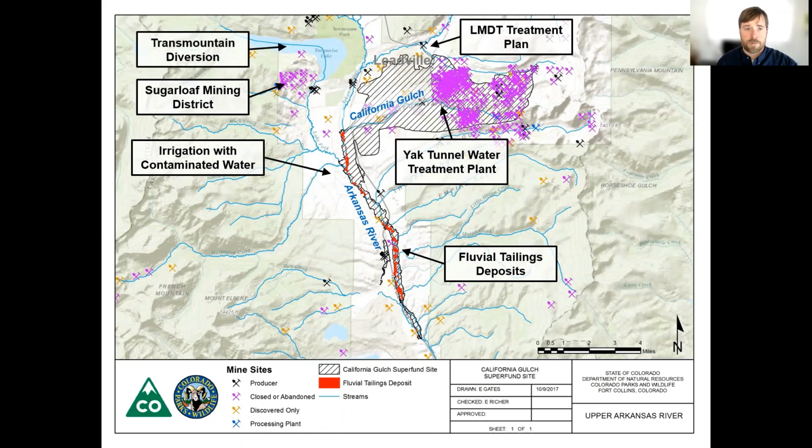Trans-mountain diversions also contributed to habitat degradation in the Arkansas River, particularly valve-on, valve-off operations or rapid drawdown from reservoir releases. These led to exacerbated issues with bank erosion in the Arkansas River, particularly in areas where you have these denuded fluvial tailing deposits. So there was no stabilizing riparian vegetation to help hold those stream banks together. So over time, you get over-widening of the channel and degradation of in-stream trout habitat. So all this culminated in identifying an 11-mile reach of the Lake Fork and Arkansas River that would be targeted for in-stream habitat restoration after completion of remediation activities.